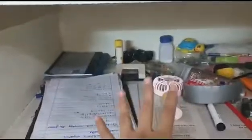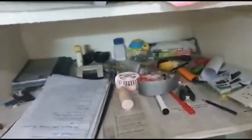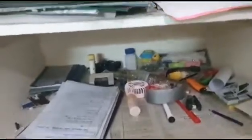Guess what? Today is cleanup day. So today we're gonna be cleaning up my closet slash my stationery closet, a cabinet, whatever you wanna call it. We're gonna be cleaning up this bad boy and also the whole entire room itself.